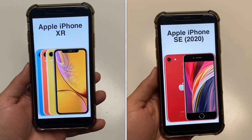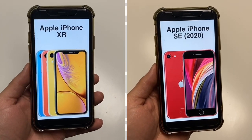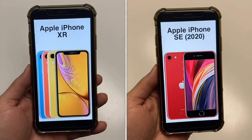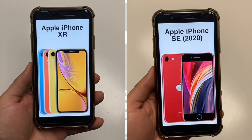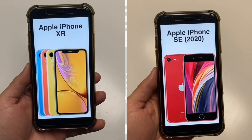Basically, both of these phones will do pretty much everything that an $800 or $1,000 iPhone could do, and it does it step for step, performance wise, software wise. It will do everything that those really expensive phones will do at a fraction of the cost, and these phones will still be relevant in the future.